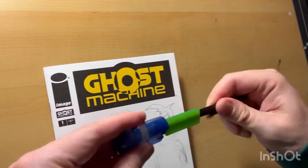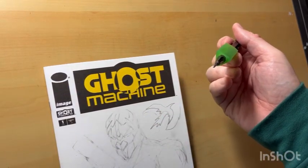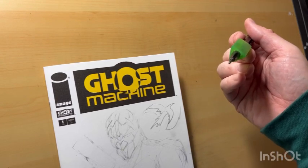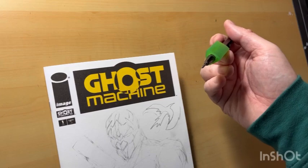Is the thing working? No, not even close. We need a pencil sharpener over here. Pencil sharpener. Anybody. All these art supplies. I don't have a gosh darn pencil sharpener.